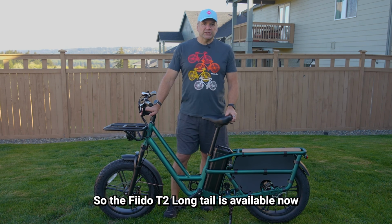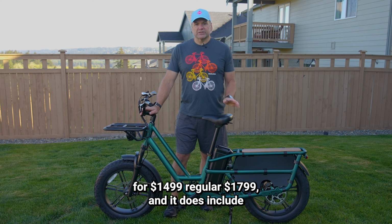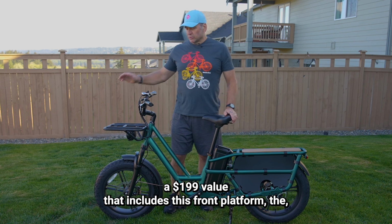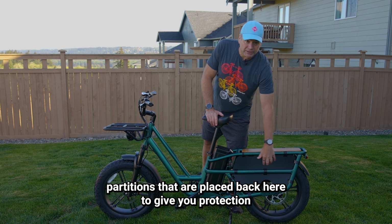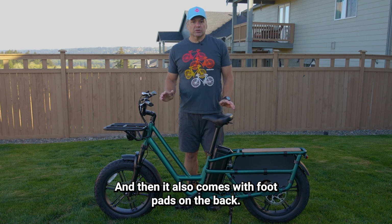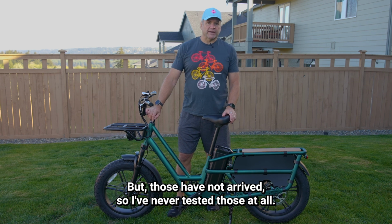So the Fiido T2 Longtail is available now for $14.99, regular $17.99, and it does include a free $199 value that includes this front platform, the partitions that are placed back here to give you protection from people getting their hands and feet and stuff inside the wheel. And then it also comes with foot pads on the back, but those have not arrived, so I've never tested those at all.